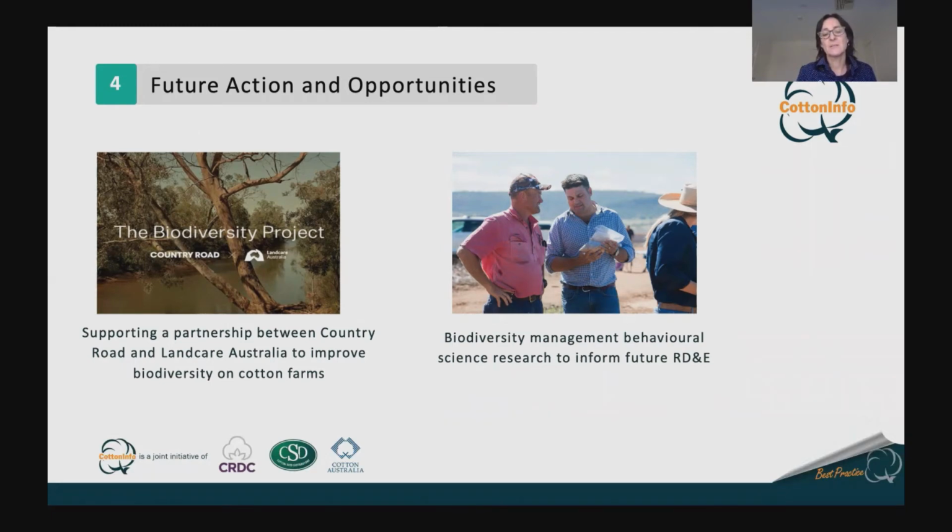Country Road have pledged a minimum of $600,000 generated from the sales of their verified Australian cotton heritage sweats to a fund managed by Landcare Australia to undertake biodiversity restoration on cotton farms. The partnership is using the biodiversity priority management actions and restoration maps developed under the Cotton Landcare Tech-Innovations project as a guide to prioritise on-ground investment.